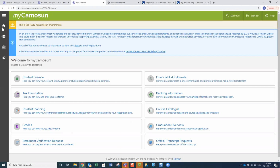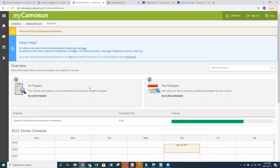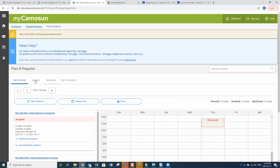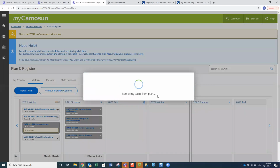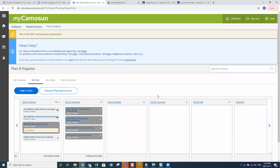Okay, I'm going to go to a question from Nika. When I try to add a term under Plan and Register, my schedule, my options are only 2024 winter and 2024 summer. How can I add 2021 summer? Haley, do you want to demonstrate? I suspect that summer's already been added. Yep, so let's go take a look here. I'm not sure how far out the student has planned, but we can take a look, because now you can see how to remove one if you want to.